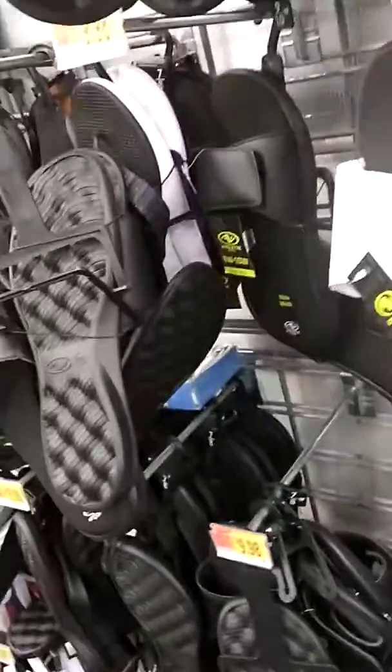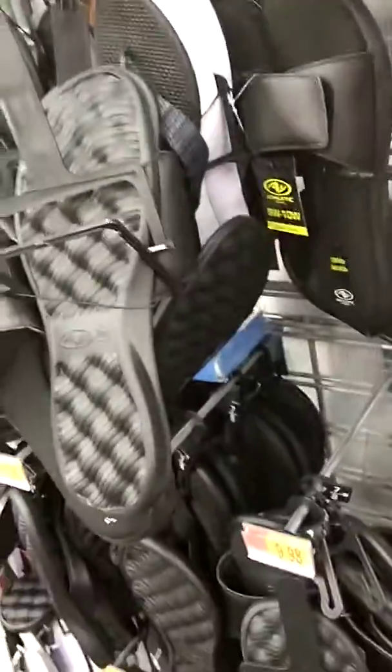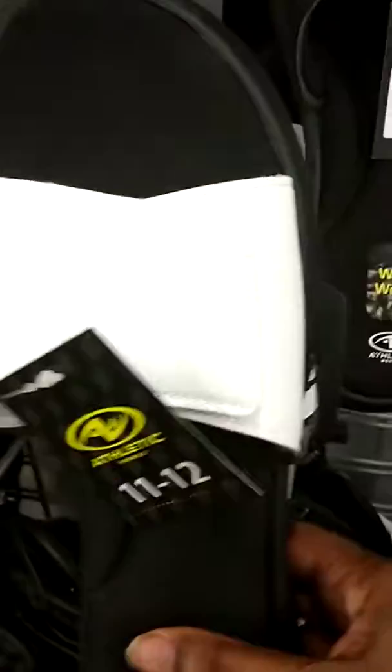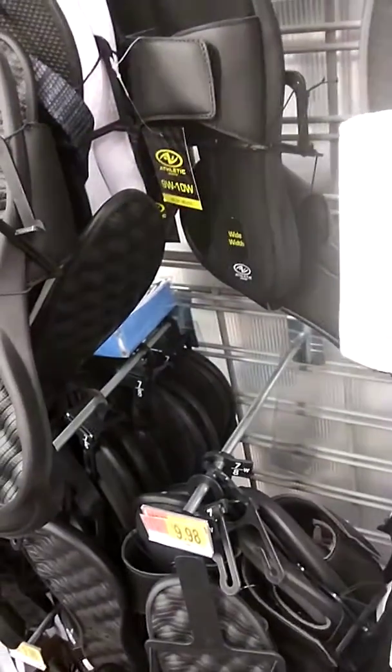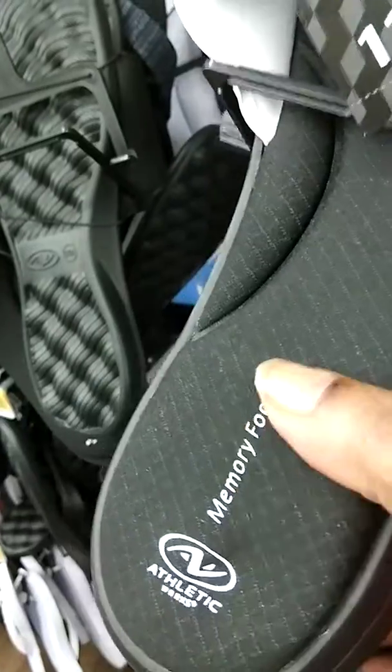Well, they even got the wide sizes. See? It say wide width. That's the size I be looking for, so my feet don't be all cramped up. Oh, cushion on it. They got the cushion on it. See? You can see the cushion.